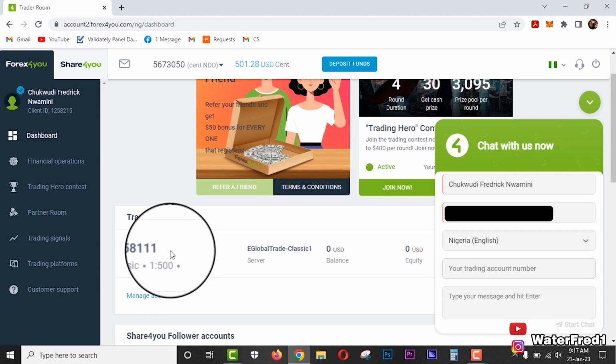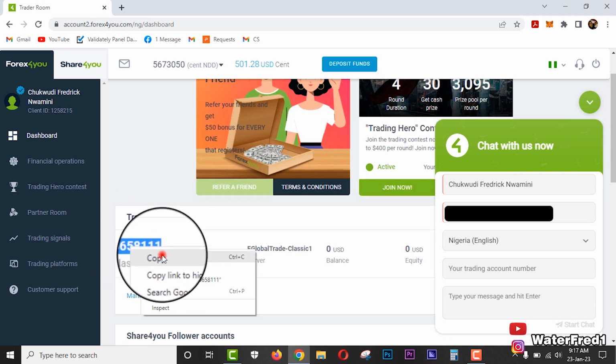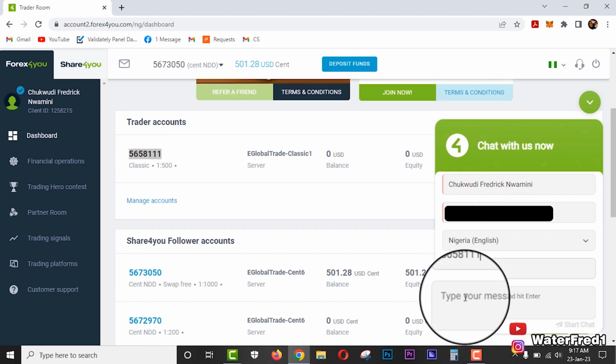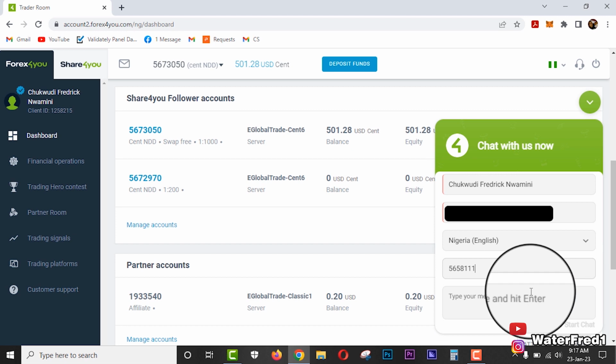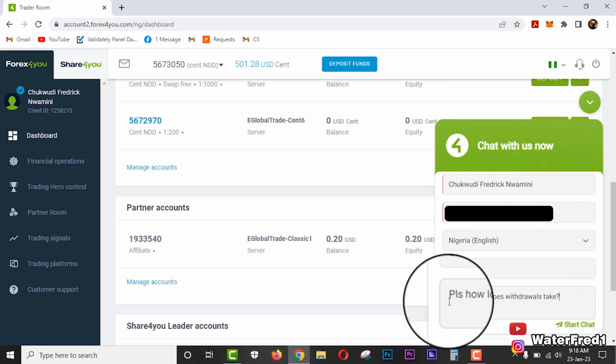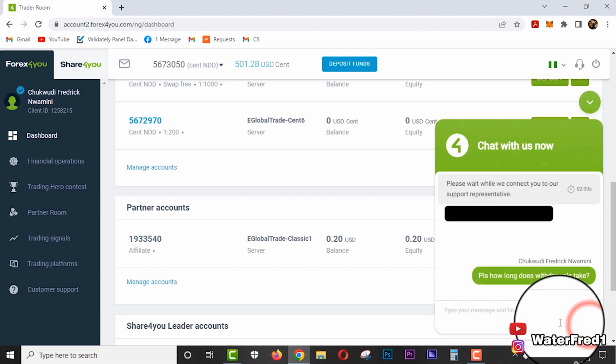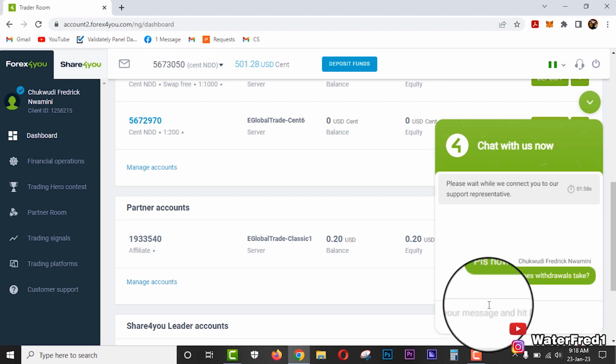Anyway, you can select your trader account. You see, this is my trader account, so you can just paste it. And then you can type your message. You can just type any message, like, how long does withdrawal take? And then you click on start chat, and then let us watch this and see.